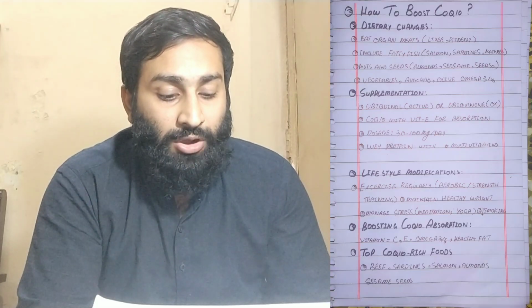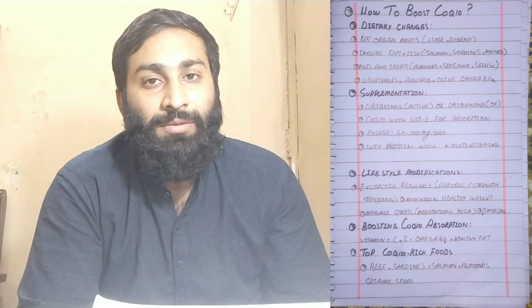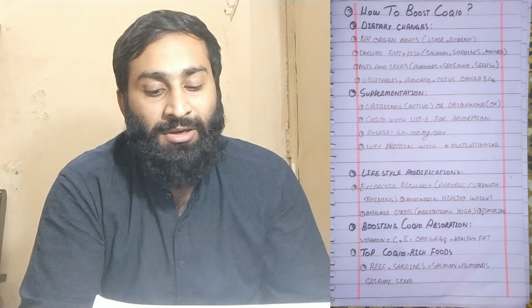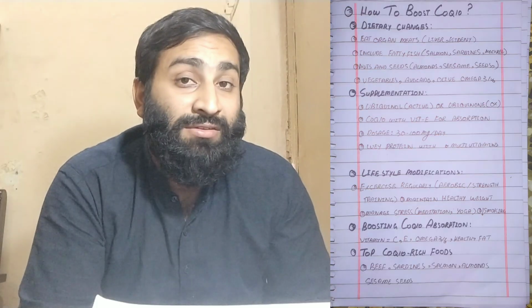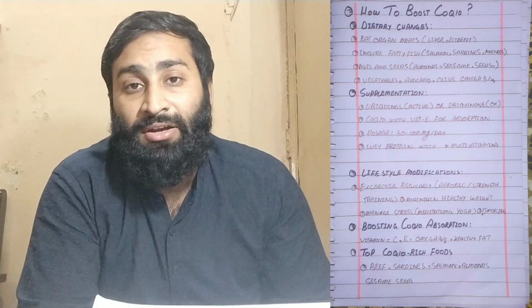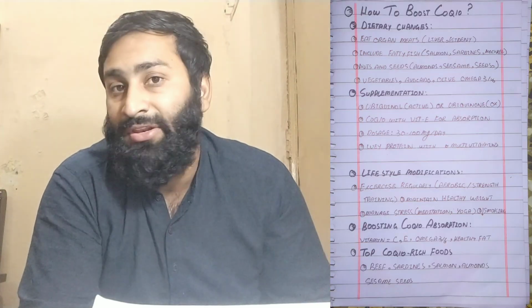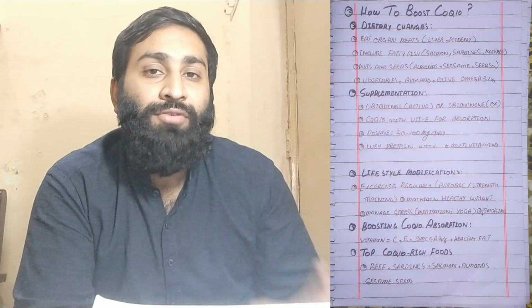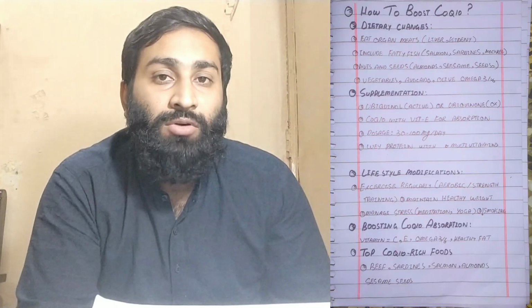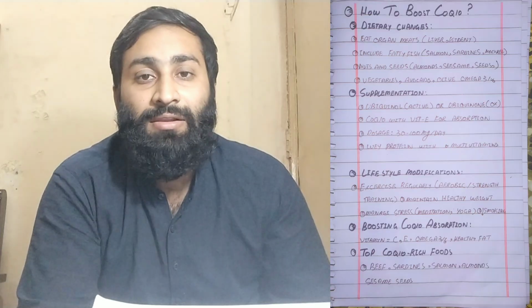Take coenzyme Q10 with vitamin E for absorption. So whenever you buy the supplement, you should also take vitamin E for efficient absorption, and increased absorption will boost coenzyme Q10 in your mitochondria to function normally, because the mitochondria is very important and clearly the powerhouse of the cell.